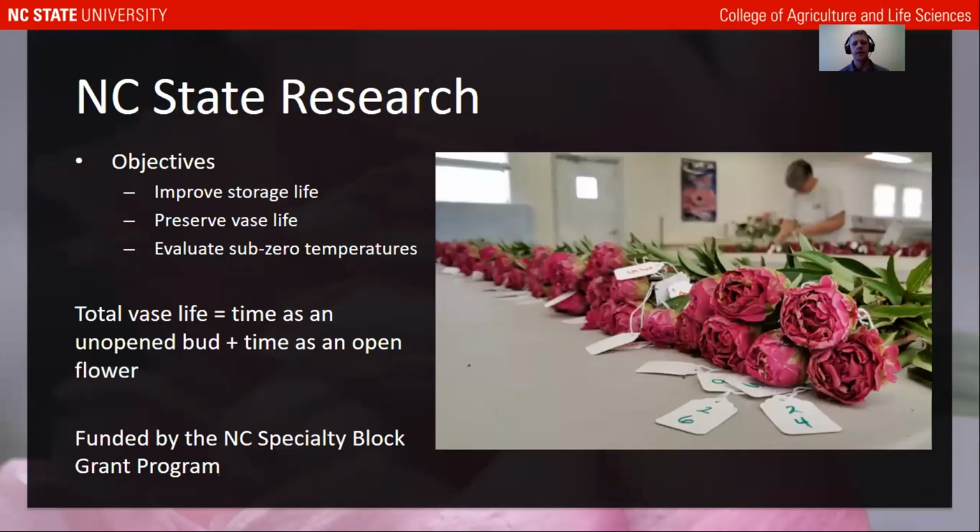Here at NC State, we had a few objectives with our research, and the main one was to improve the storage life of our cut stems. As John talked about, there's some gaps in the production right now, and even in your local area, if you're a small grower, you're only harvesting your peonies, as Dave said, for about 15 days. So peonies are relatively high value, so if you can extend your season past where your production, you can sell a high quality, high value cut flower.